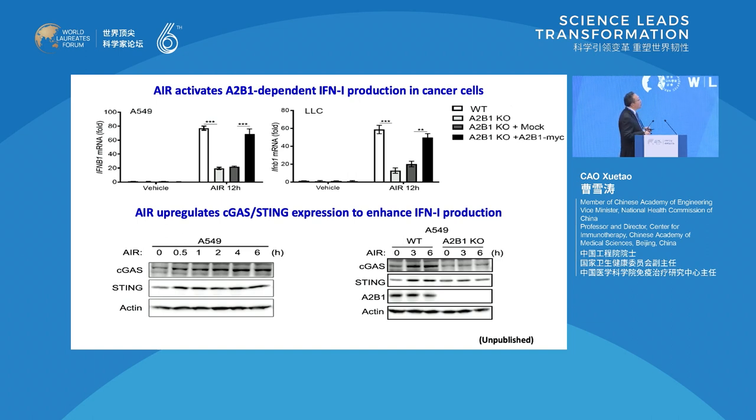Then we knocked out A2B1 in cancer cells to see what happened. You can see here, without A2B1, the type 1 interferon induction disappears. And once rescued with full-length A2B1, the interferon induction is rescued and induced efficiently. You can see here, the AIR treatment upregulates STING expression and also cGAS expression to enhance type 1 interferon production. Another phenomenon observed: viral infection will downregulate STING protein expression. I think this is a phenomenon observed by many laboratories.